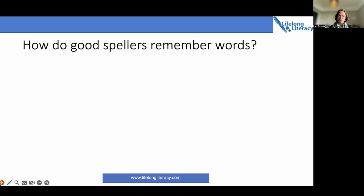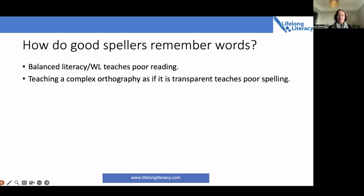So it starts with this question, how do good spellers remember words? Well, if we can agree that balanced literacy and whole language teaches poor reading, we also need to look at some approaches to teaching spelling that teach poor spelling. Firstly, English is a complex orthography, and teaching a complex orthography as if it's transparent teaches poor spelling. So I'll just say that again. We have a complex orthography, and I'll show you the ways in which it's complex. And if we ignore that and teach that as if it's transparent by saying that every letter sequence is a sound, that actually teaches the habit of poor spellers.